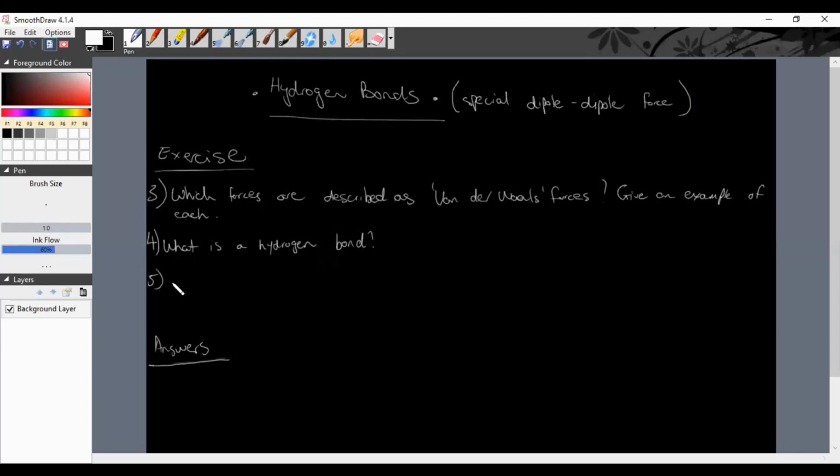And the fifth question for this exercise is quite a lengthy one. Okay, so please tell me, how does the presence of hydrogen bonds in water influence the properties of water? A little bit of a brain teaser.